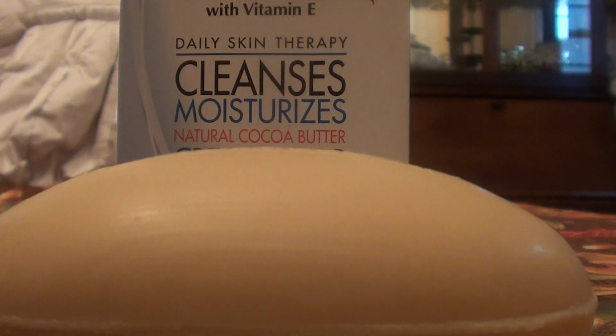And don't expect miracles or magic overnight. And keep in mind, this stuff smells really good. I love the yummy smell of it. Let's see what else we could talk about with this product. Like I said, it lasts forever. Just don't let your bar get all gooey and nasty in between washing. Try to keep it dry. Let it air dry. I store it in a nice, clean soap dish.